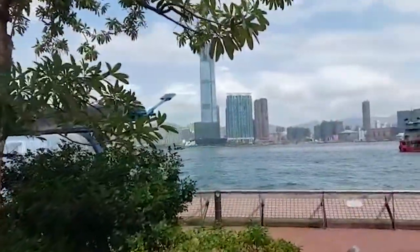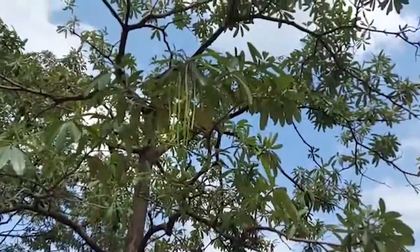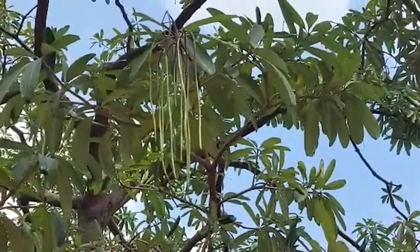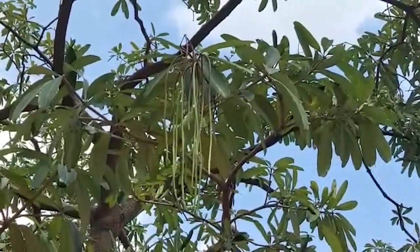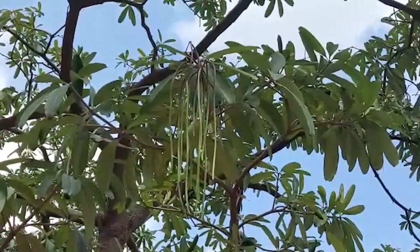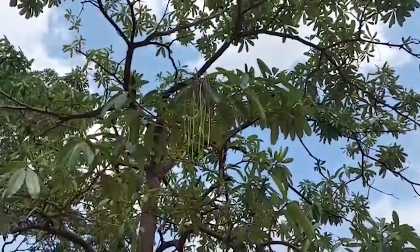We can see here the seed pods. Right? So the seed pods hanging down off the Alstonia. Let me just zoom in on those a little bit. I can't exactly remember when it flowers, but I think it flowers late in the year. And now at this time, March, we've got the seed pods appearing, which are quite striking.